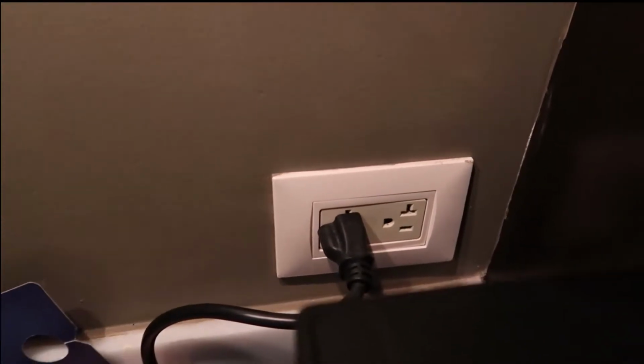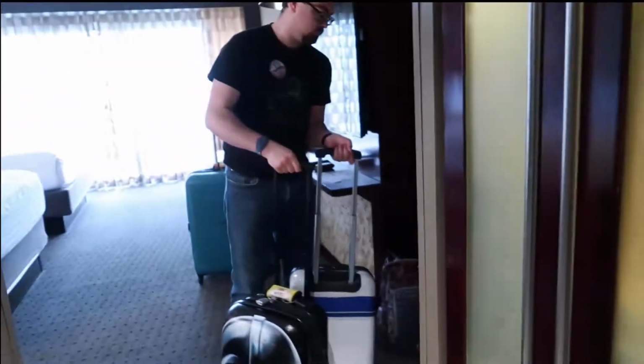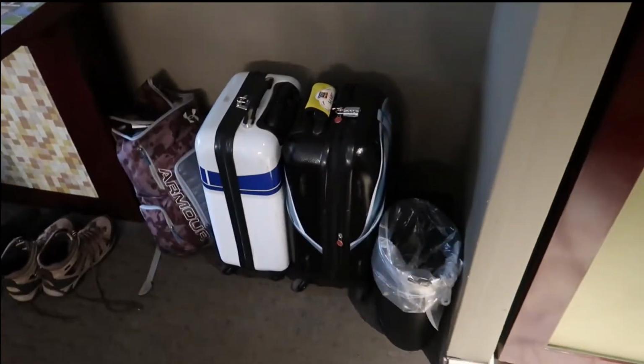You do have an extra outlet here by the Keurig. And if you're wondering about outlets in the bathroom, there is one here. And maybe one in the actual commode room? No, there's not. Okay, so there's that. Back out here, this is the wardrobe we just showed you. Josiah's kind of tucking our luggage away a little bit. Just kind of have space here.